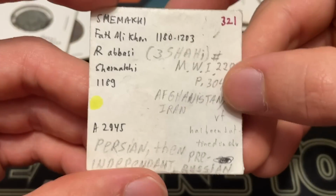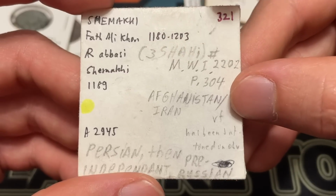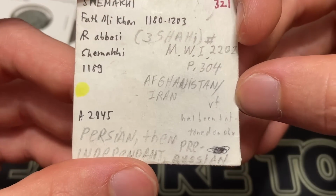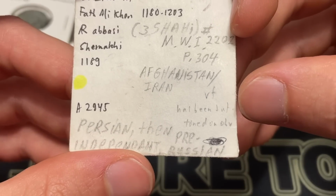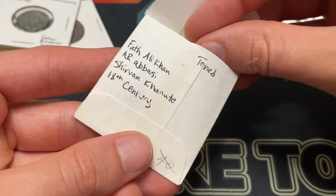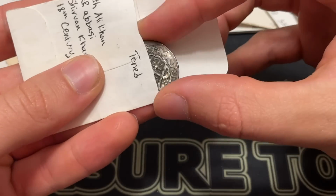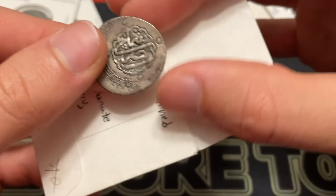After that, we have 1180 to 1203 Afghani or Iranian, has been toned on obverse. Let's see, Persian, then pre-independent Russian. That's a lot of information for me. But here on the back, Fath Ali Khan A.R. Abbasi from the 18th century. That's the 1700s. Whoa, super cool.